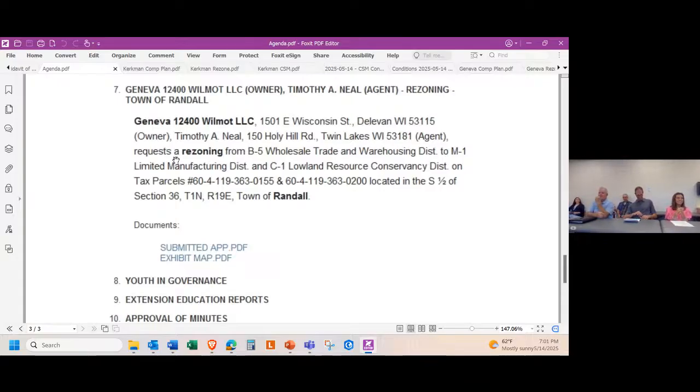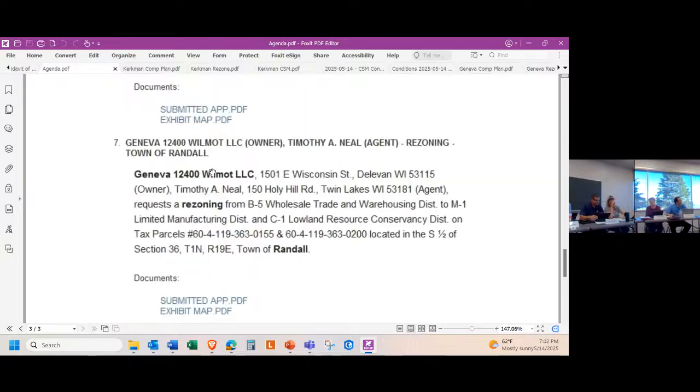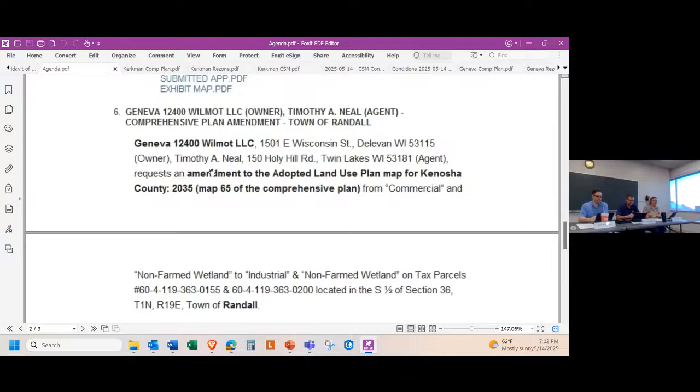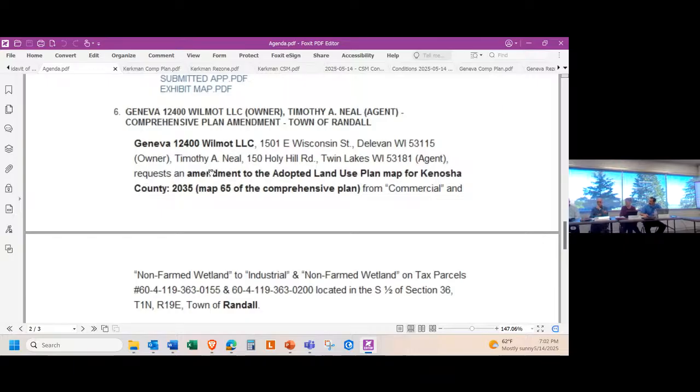Thank you. Any further discussion? I entertain a motion. Motion to approve the conditional use permit with the conditions as stated. Second. This is the comprehensive plan. Oh, sorry, I'm looking at this. Second. A motion to approve the comp plan. We have a motion from Supervisor Decker with a second from Supervisor Robinson. Roll call. Aye. Aye. Aye. Aye. Aye. Thank you. All right, unanimously approved.